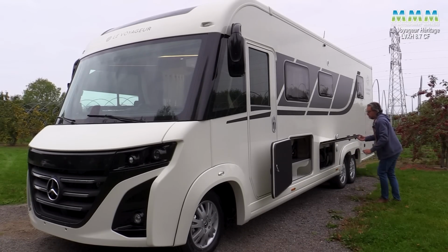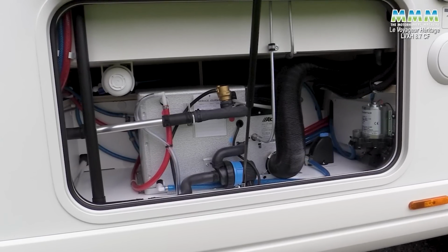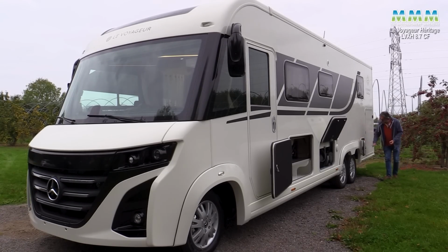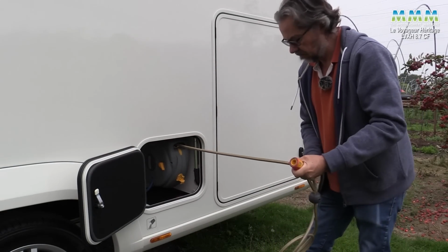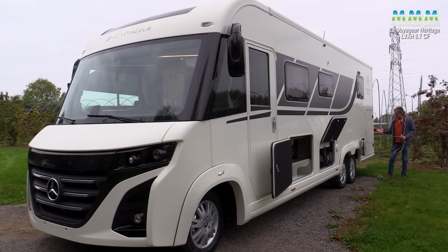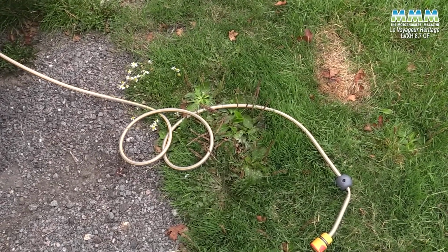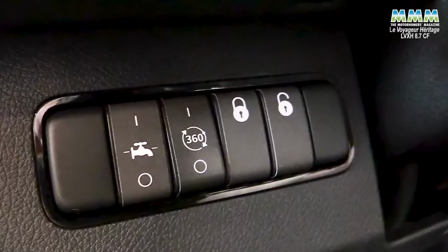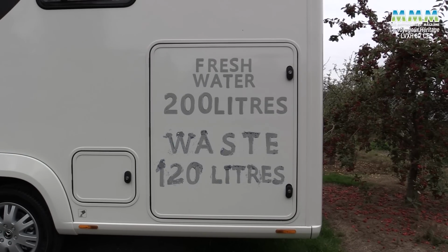The next door gives you access for servicing of your Alde heating system, the wet radiator-based central heating. And then back here, this is a feature I particularly like because you've got a built-in hose for filling your fresh water. And of course, if you're attached on a service pitch, you can just run the hose through a little trapdoor in the floor and be permanently attached to your water supply. Wastewater drainage, well, that's electrically operated via a switch on the dashboard. And water tank capacities, they're 200 litres for fresh and 120 litres waste.